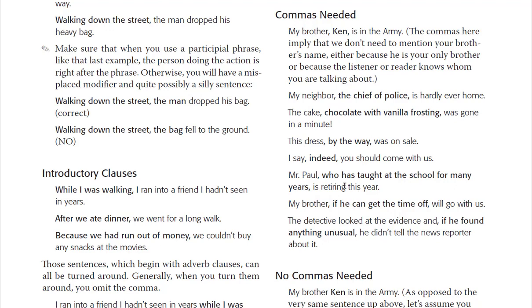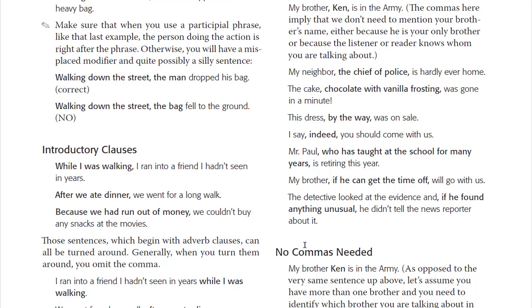Mr. Paul, who has taught at the school for many years. So who has taught at the school for many years is an adjective phrase that modifies Mr. Paul. And so this is not essential to the sentence, so we put two commas. My brother, if he can get the time off, will go with us. So if he can get the time off is not essential to the sentence, and so therefore you put the two commas. The detective looked at the evidence, and if he found anything unusual, he didn't tell the news reporter about it.